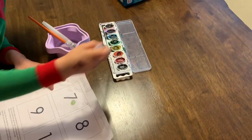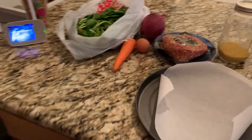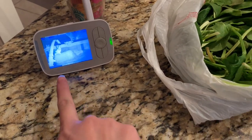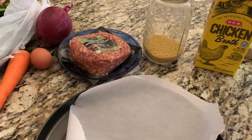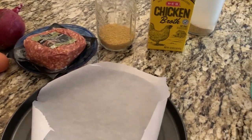Livy is working on some watercolors here, and I am going to work on making Italian wedding soup. I'm working on a couple of things, and that little stinker is trying to roll over and get stuck, so we will see how that goes. That's the oven preheating. So I'm going to work on the meatballs first so I can pop them in the oven, and then I will cook everything in the Instant Pot just in a couple of minutes. It does not take long.